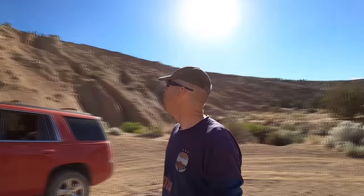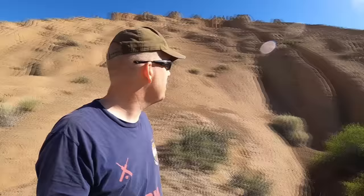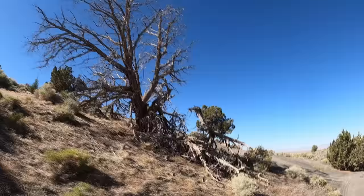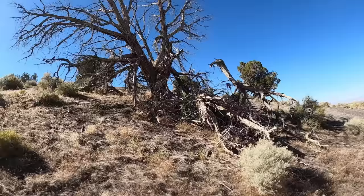Oh, look at this. What a beautiful place. Just saw this little rock formation, decided to go up and check it out. I'm so glad I did. All right, let's keep moving. Hey, look, a little cottontail rabbit. See him right there? See that, buddy?